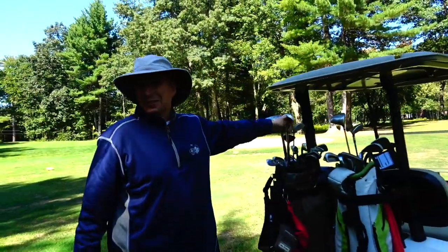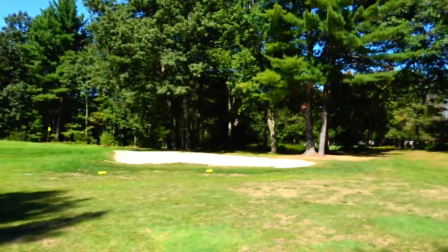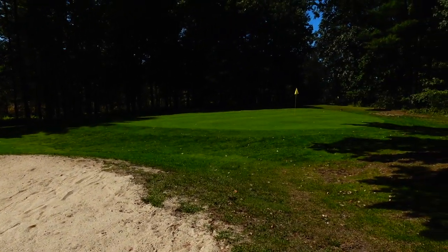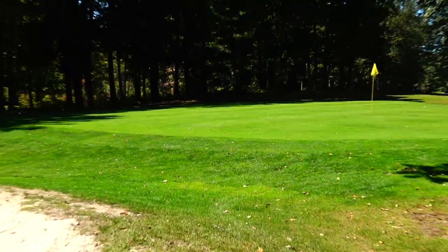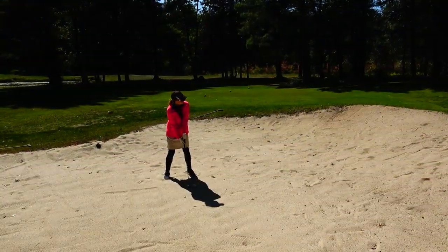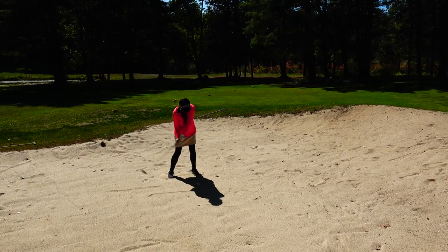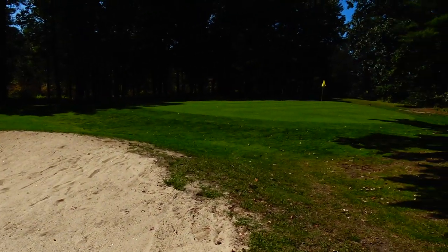I'm on the green, so once again, you're in the bunker. Advantage me. Wow. This was a great shot by Teresa. If you notice, to get out of these bunkers, her ball position is well forward in her stance. And her club face is a little open, and she just hits the sand a couple inches behind the ball with a nice full swing. Good job.